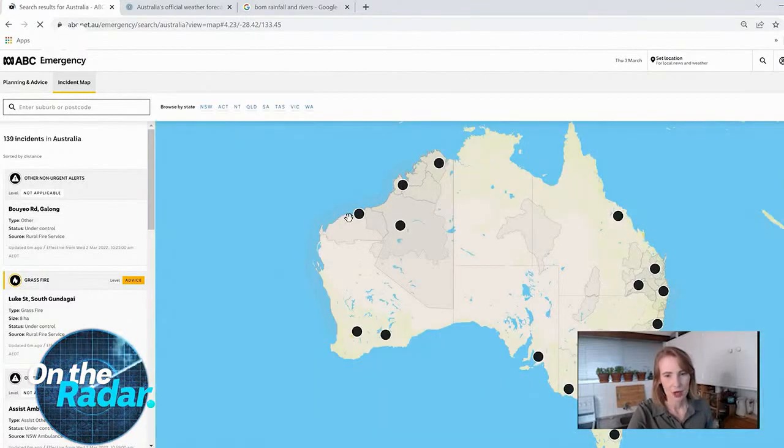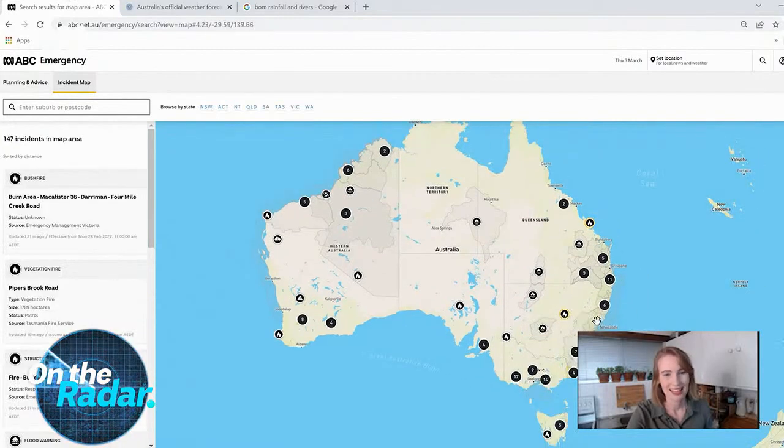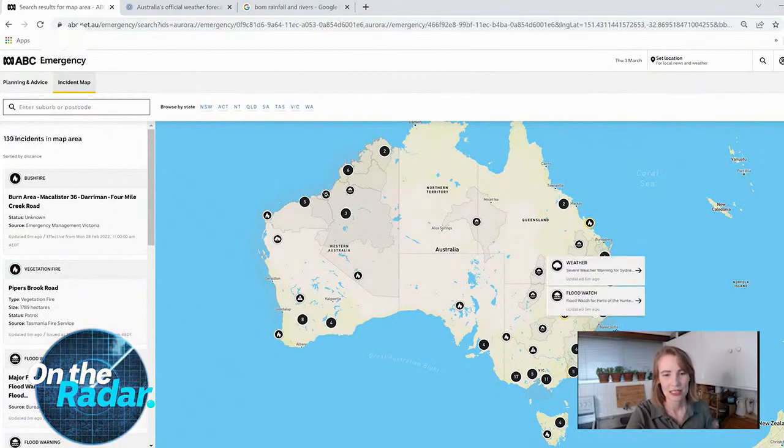And obviously at the moment, we've got all the flooding down the east coast and the rain. Then we've also got the ex-cyclone up here in the NT. So there's one cyclone and lots of floods going on the east coast at the moment.